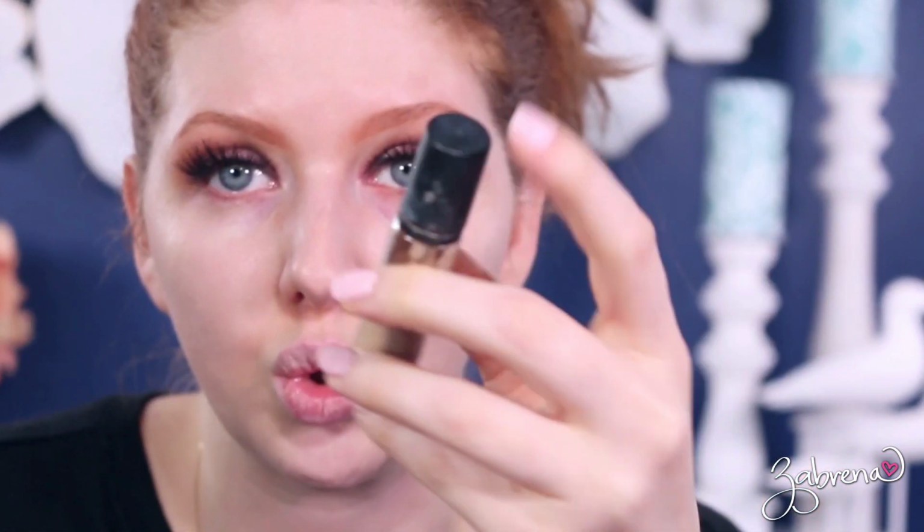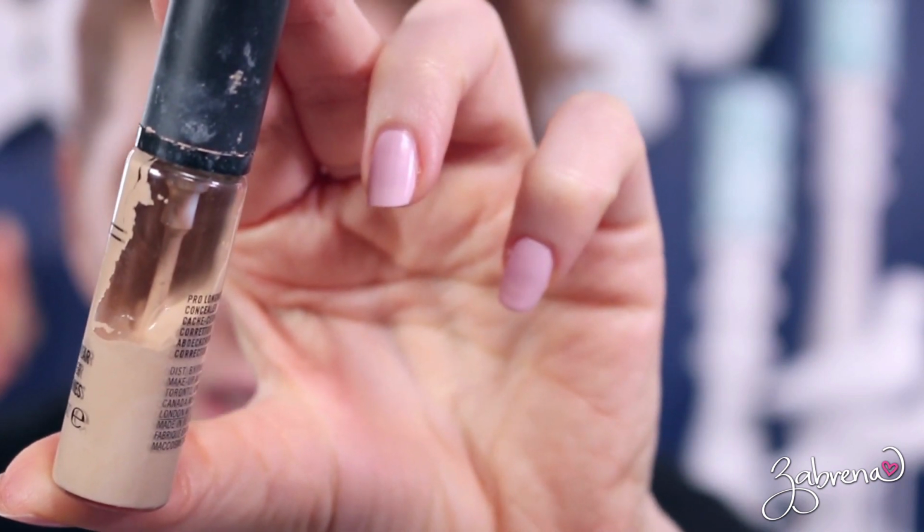I mean, I went to go try and mix this up because you can see it's kind of separated in the tube there. It won't even mix. I think I'm just going to have to toss it at this point, but it is old. Anyway, I just had to share that with you because it was kind of like nostalgia.